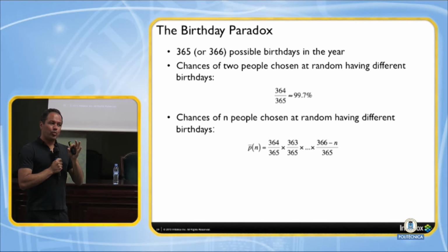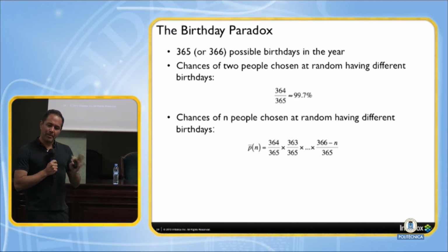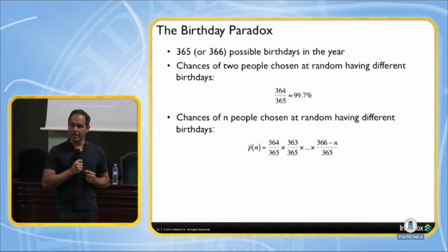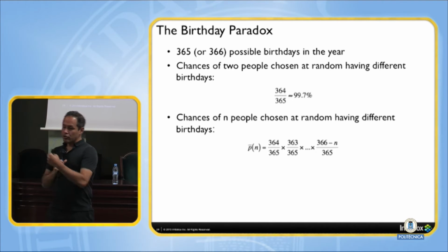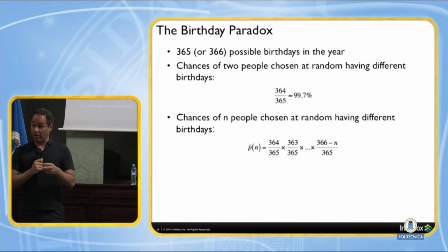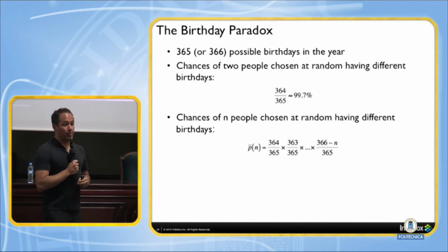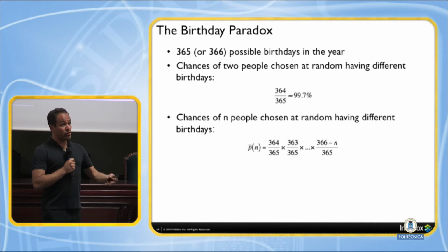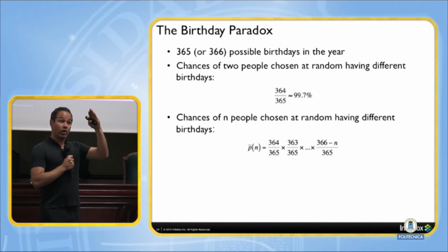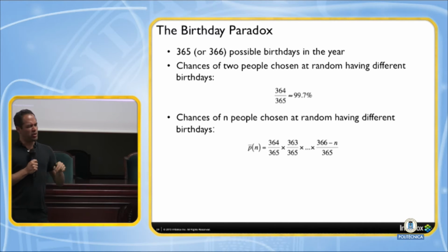Anyway, the birthday paradox is just a statistical curiosity. It basically says that the chances of two people chosen at random, say Jose Miguel and I, having the same birthday, being born in the same month and on the same day of that month, are very poor. That only happens about 1 in 365 times. But if we add more and more people into the mix, chosen at random, the chances that two or more of us have the same birthday start to go up pretty quickly. And the reason that happens, if you think about it, is because you start to use up birthdays.